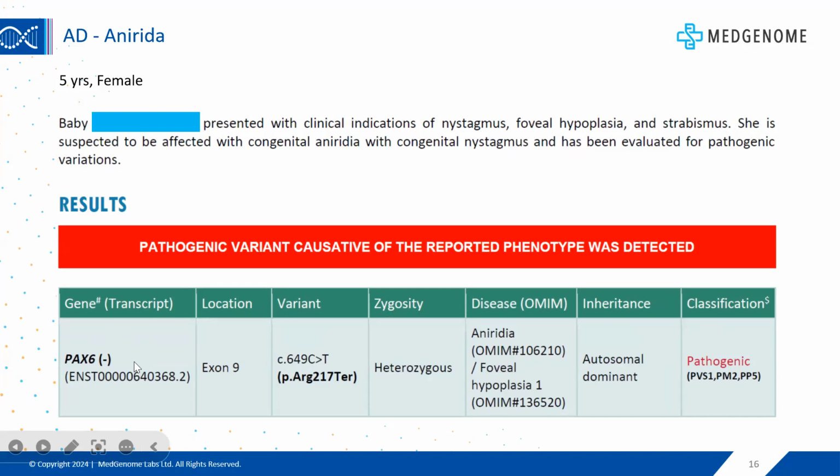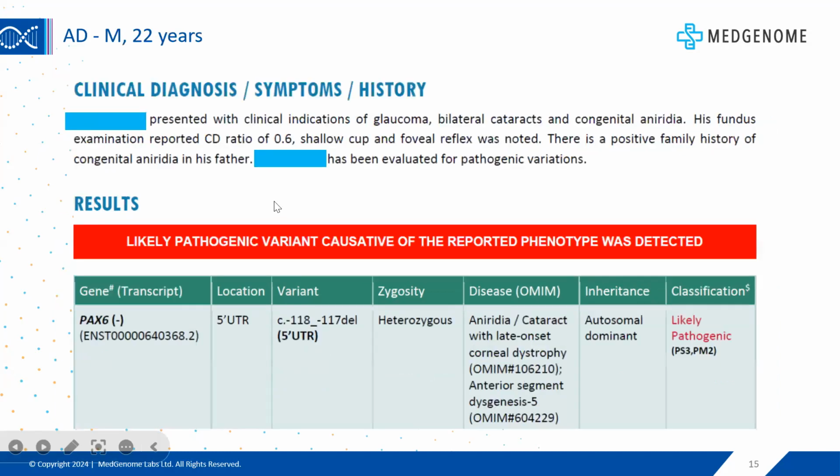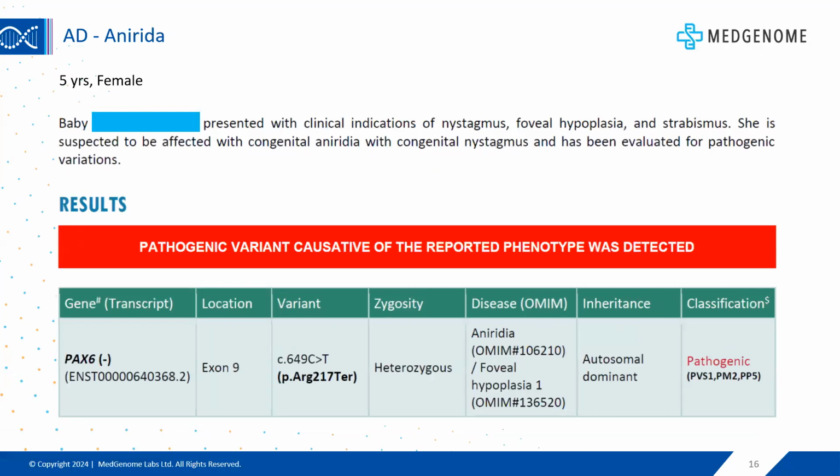Every individual need not have the same kind of mutation which we detected in a different individual. We need not detect the same mutation in another individual affected with aniridia. That's what I'm trying to say here from the genetic perspective. This individual also has aniridia, and we got the mutation, but at a different point compared to your previous case. Same PAX6 gene implicated in aniridia, but the mutation position is different.